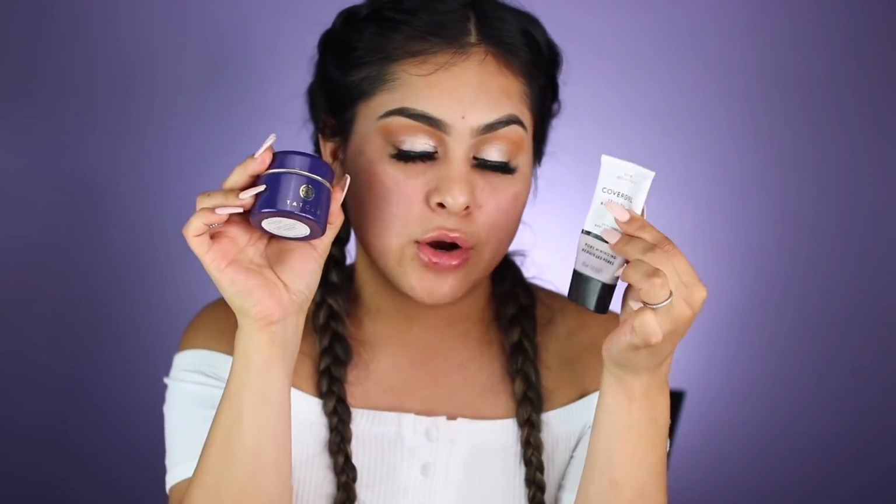Now when you wear glasses, priming your face is very, very important, just because if you wear glasses, you know the struggle of getting those little dents here on the nose. It is the most frustrating thing ever. So primer is actually key. So I'm going to be applying my Tatcha cream, and I'm going to go ahead and use also my CoverGirl primer. So I'm going to apply these two all over my face.